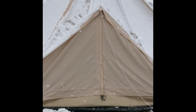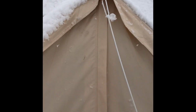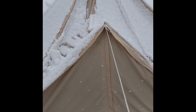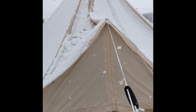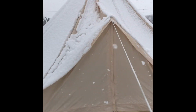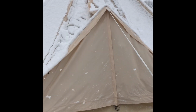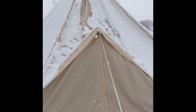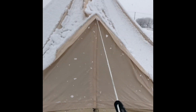So this snow is so heavy, I thought I could just pull and knock the snow off, but I know you can't tell how hard I'm tugging. I'm tugging pretty hard and I can't even pull it up to stake it. So I'm gonna knock some of the snow off first on this side so I can go ahead and stake.